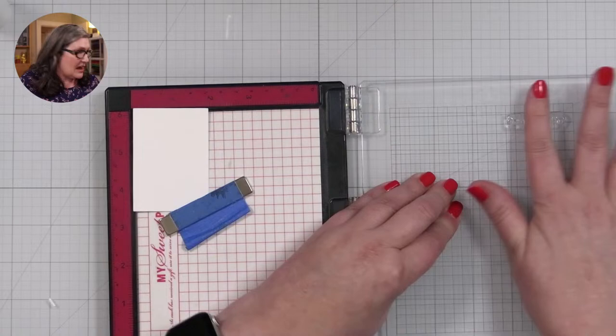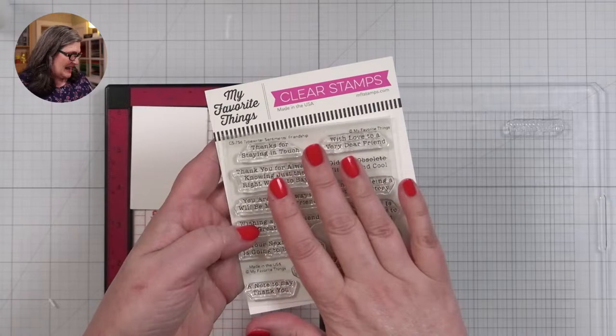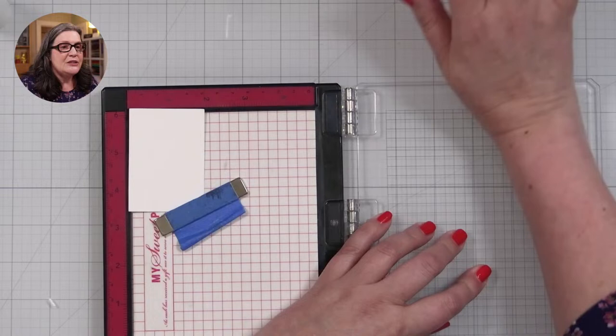Kathleen, this set is from MFT Stamps, and it is called Typewriter Sentiments Friendship. And the thing is, I saw some cute samples on their site that just had this as a greeting, not with the typewriter, but we're going to use some of our epithelial cells here.